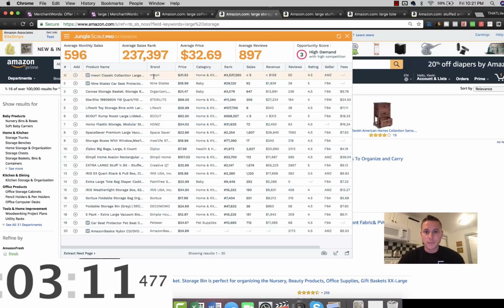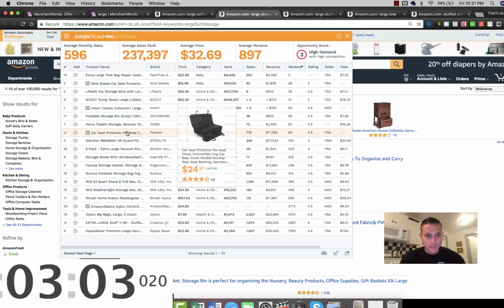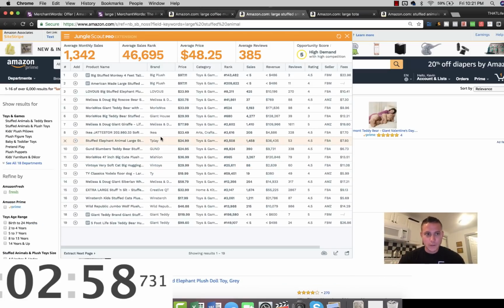So we're going to close this one off. We see high demand here, so this is going to be the toy storage bin. We see a lot of reviews, but there are some kind of diamonds in the rough here potentially. Car seat protector, this is actually unrelated. So we're going to close this one out as well.